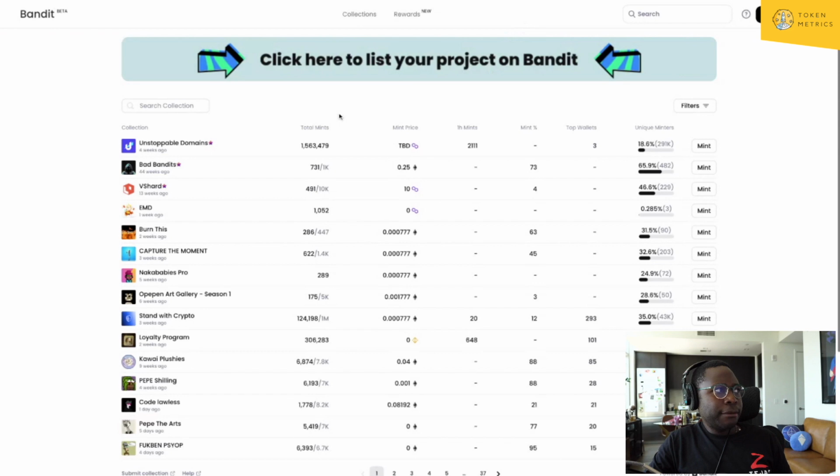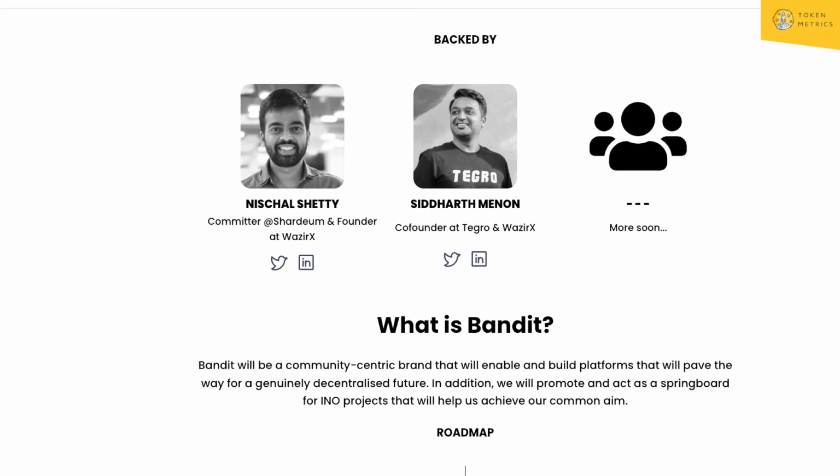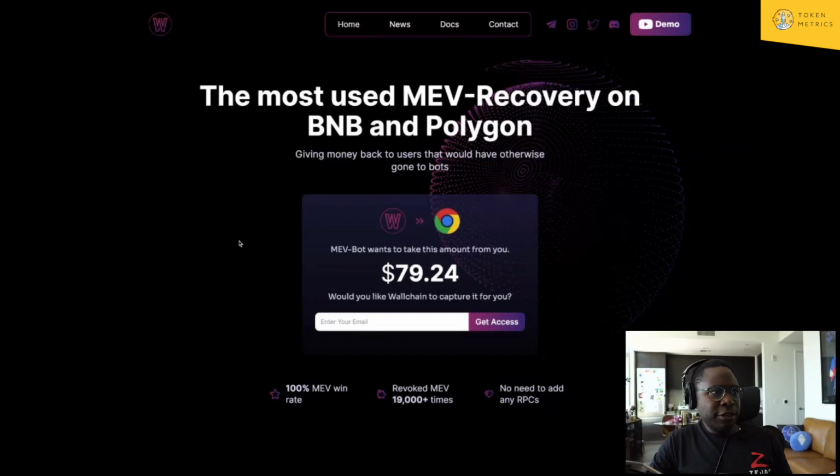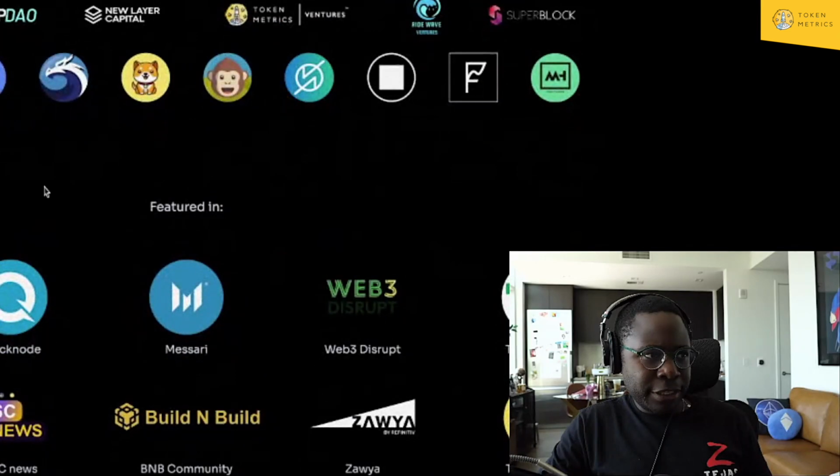Then we've got Bandit. This is basically an NFT aggregator to manage NFTs across different chains. They're based in India. Also met them at ETH Denver. Then we've got Wallchain. This is basically an MEV protection protocol. Definitely worth keeping an eye on this one.